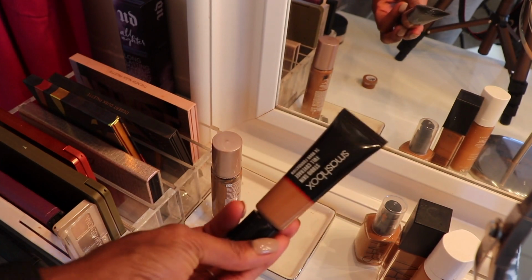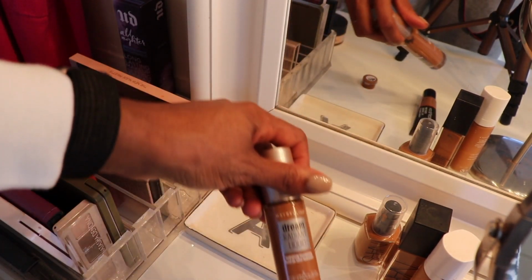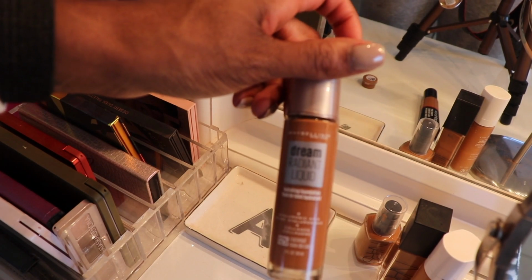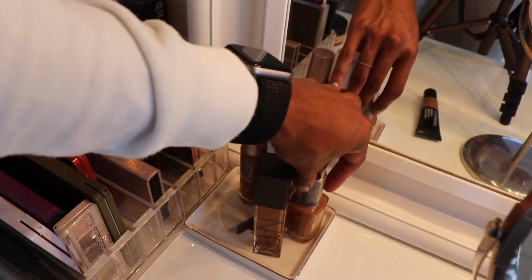And then this Smashbox foundation here, that's new. We'll keep that. And this, you guys, I love this foundation so much. This is my current favorite drugstore foundation. I did a wear test with it with my mom and it is bomb. So these are all going to stay on my little foundation tray right here.